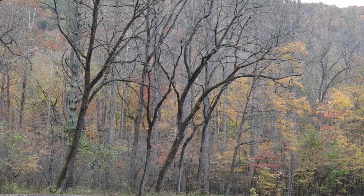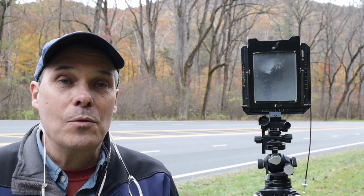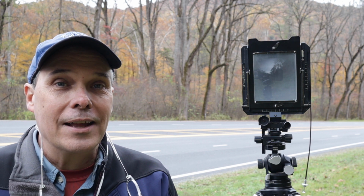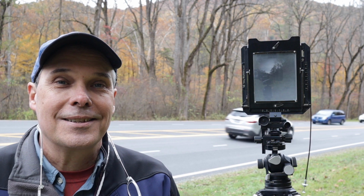So I like this one pretty well, and I used Provia, and I also tried the 81A warming filter, and then I also tried a warming polarizer. So we'll see how that works. Hopefully I'll be able to tell in the film which is which, so we'll see how those all come out. But anyway, this might be it for today.